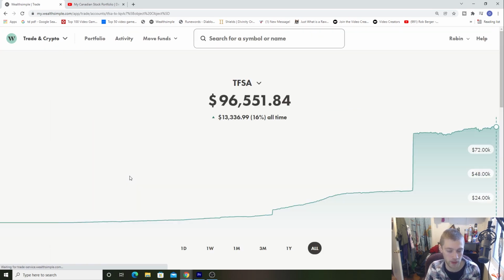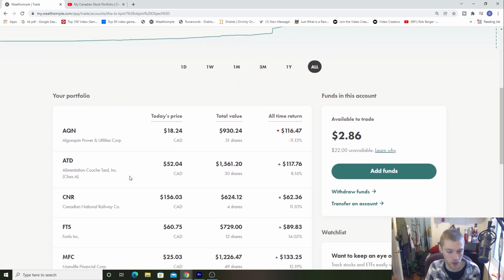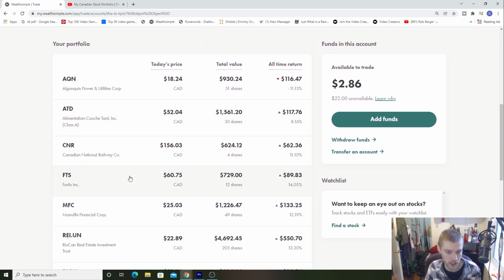We're going to take a peek at the positions here really quickly, and I'll show you guys how each individual stock has done. So I'm not going to talk too much about these. I'll just give you guys the stats. So the first stock we have here is AQN, which is Algonquin Power and Utilities. This is one we've been consistently investing in. It's currently down at negative 11%. I expect this to grow over time since they did have a bit of a rough year in 2021.